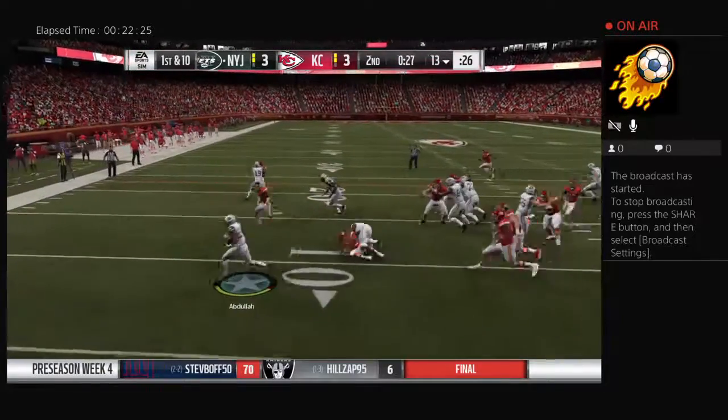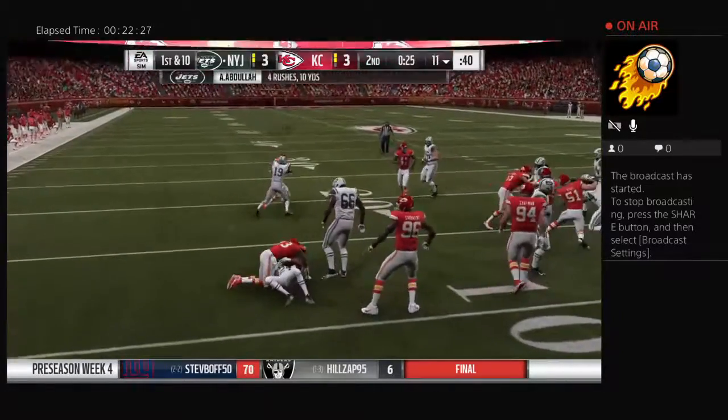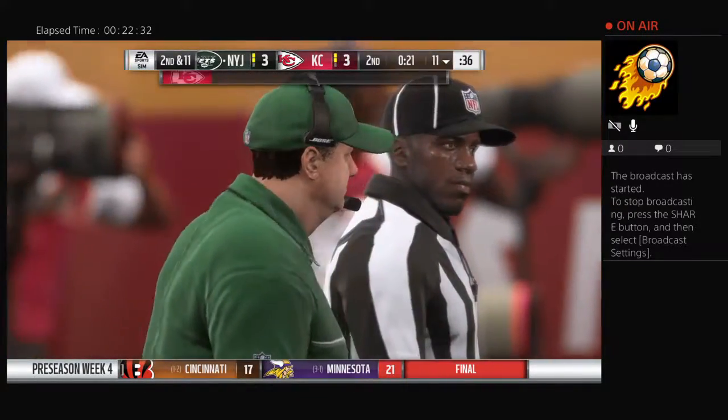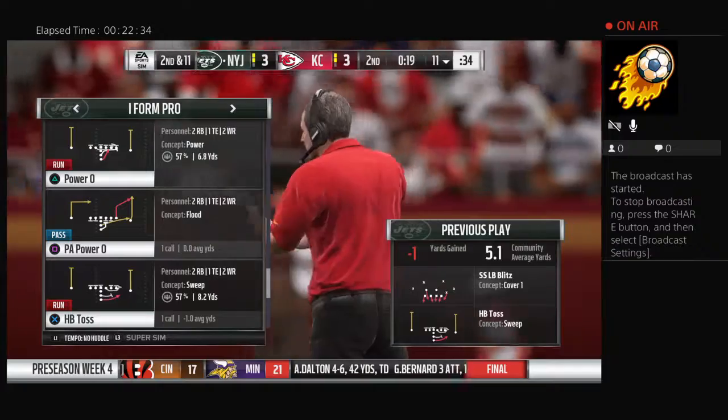A toss to Abdullah. And he'll lose yardage here. Back at the 11, he goes down. That's going to go as a loss of a yard, and it'll be 2nd down.